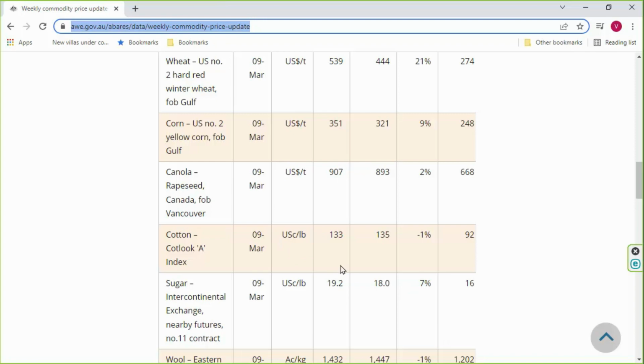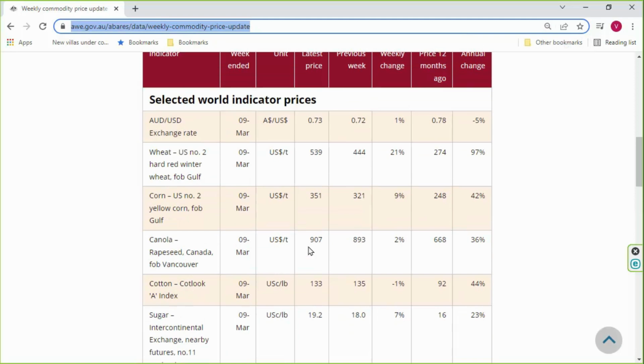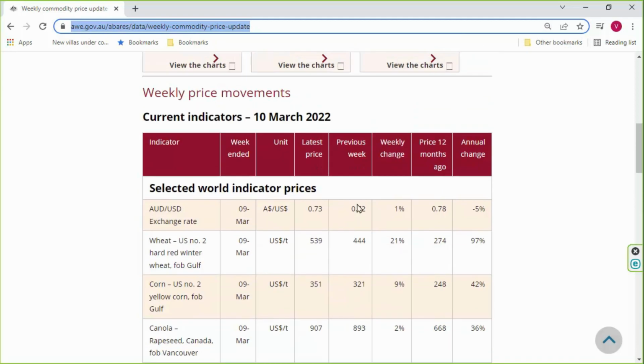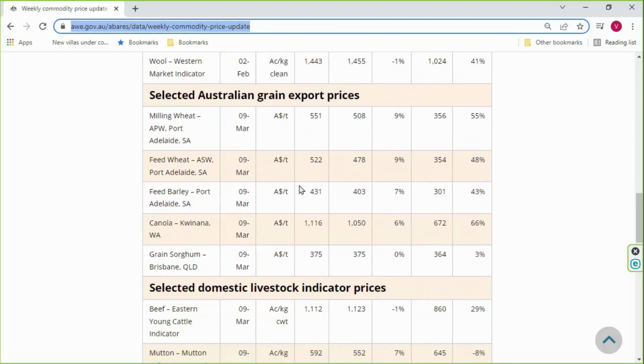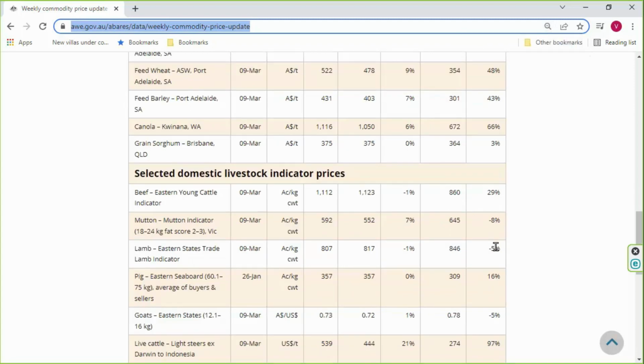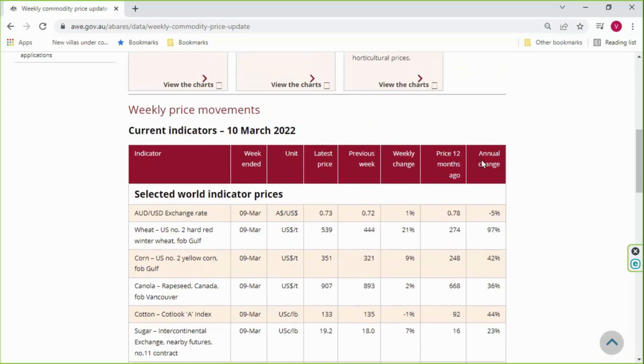This one is a government published website, and you can see over here selected world indicator prices for given prices on certain commodities in agriculture. If I look here, selected Australian grain export prices, milling wheat from Port Adelaide, they're up 55%, for example. There's that 55% I'm referring to. Let me show you what I'm referring to here, annual change. Over the last 12 months, this is what this all means. You can see wheat, US number 2, hard red winter wheat, FOB, freight on board to the Gulf, it looks like, up 97%.